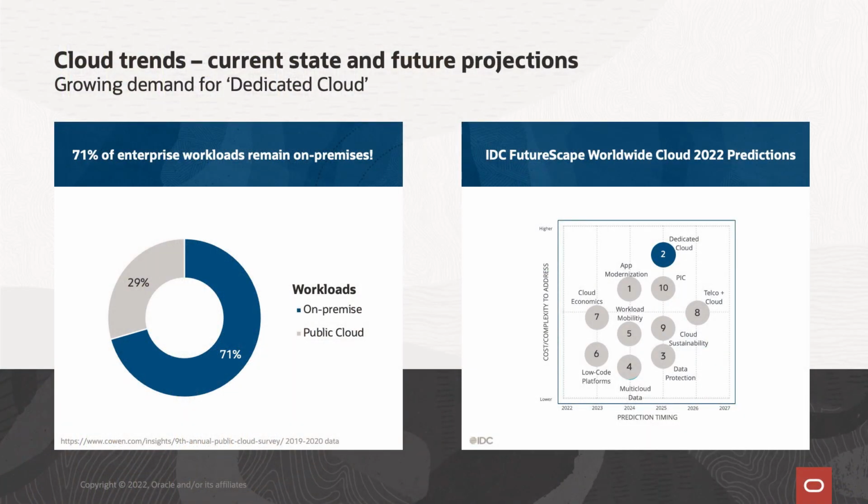To corroborate that eye-opening piece of information, we have the IDC's Cloud Prediction Report for 2022, which says that in a few years, by 2025, the number 2 focus area for enterprises is going to be dedicated cloud. Well, we agree, and we believe that it's going to be even earlier than 2025. In fact, today we already have customers who are using dedicated region products in their data centers.